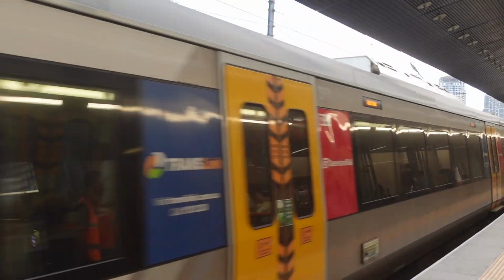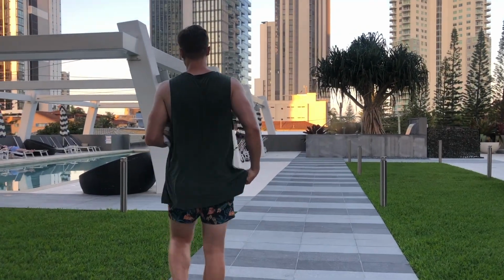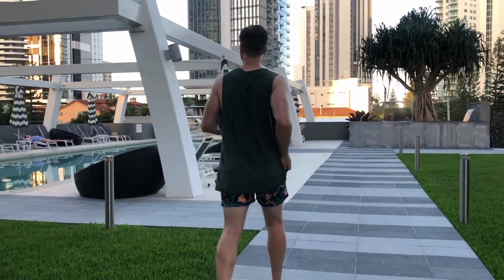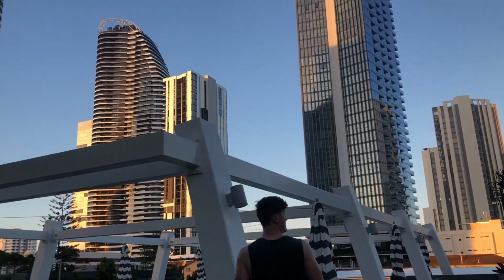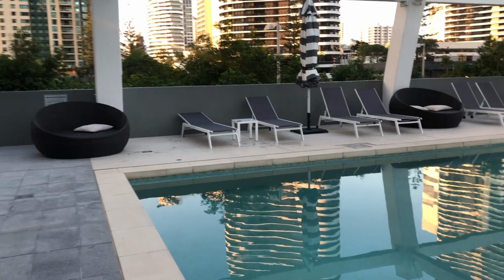After a long day of exploring and lots of walking, we headed back on the 2-hour journey to the Gold Coast. We decided to make the most of our accommodation and relax by the pool whilst the sun was setting. It was an experience in itself and we couldn't have asked for a better end to our first day in the Gold Coast.